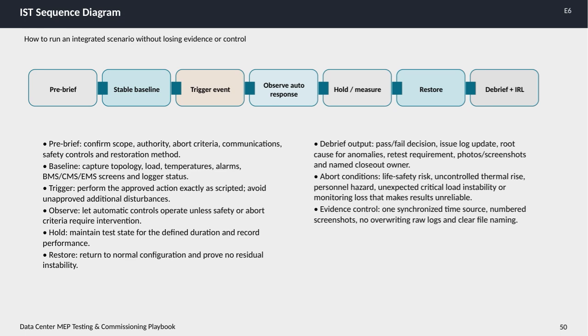Next, we establish a stable baseline by capturing the system's current status, including topology, load, temperatures, alarms, and the status of BMS, CMS, EMS screens, and loggers. This baseline is essential for comparing test results. Then comes the trigger event, where we perform the approved action exactly as scripted without any unapproved disturbances to maintain test integrity. During the observe phase, automatic controls operate naturally unless safety concerns or abort criteria require intervention. It's important to watch how the system responds automatically.